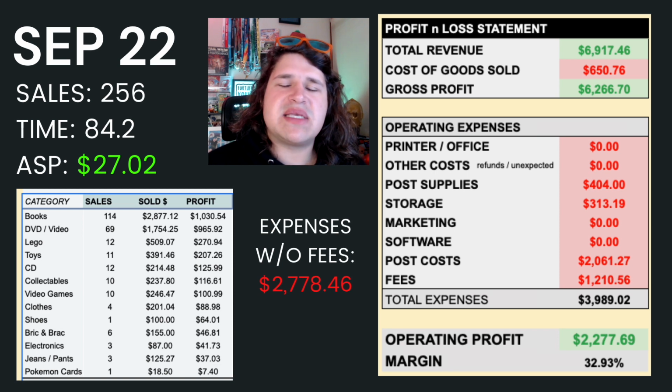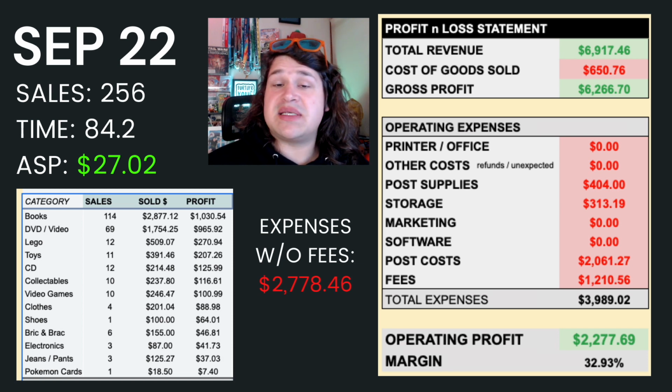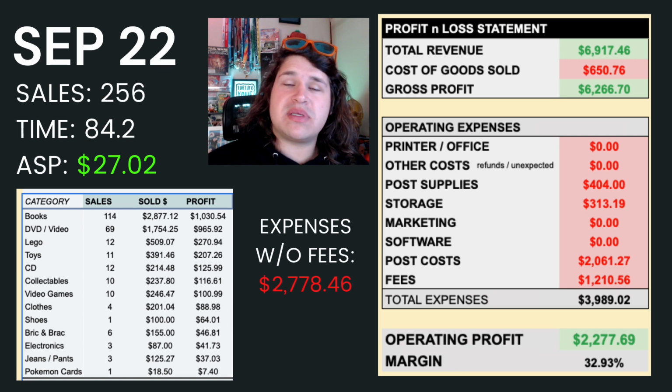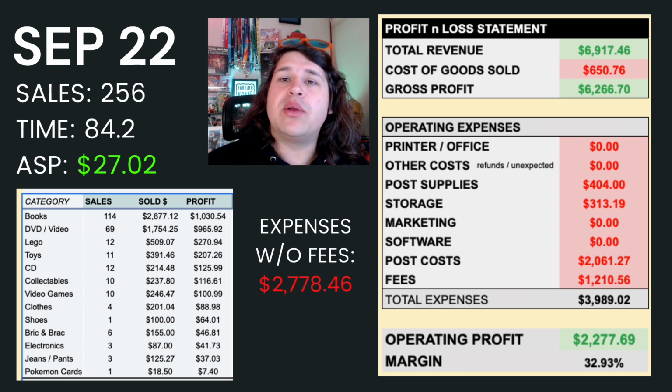Total revenue came in at $6,917. Cost of goods was $650, so gross profit was $6,266, which isn't too bad. However, there were some additional operating expenses that came through this month. Post supplies, you can see there, they were a little up. I had to bulk up on some of my satchels, and also storage.